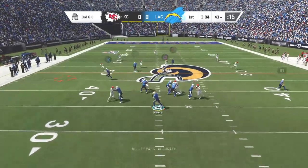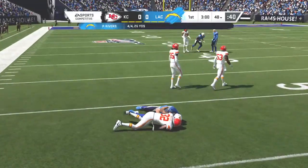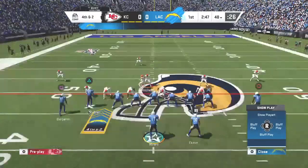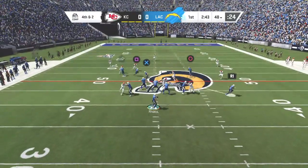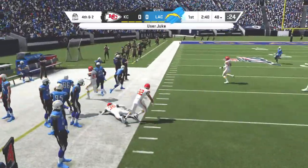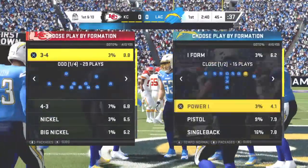On 3rd down, Rivers. Complete. Hunter Henry with the grab. And he'll get this up near midfield, but that's still a few yards shy of the first down. They get only 4 that time as that leads us to a 4th down. To throw, Rivers. He completes it to Henry. A curious decision to go for it, but it pays off with a first down.